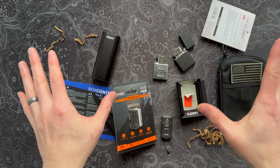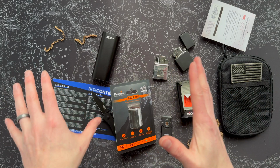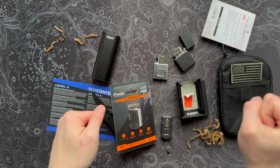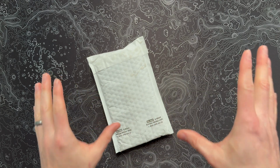All right. Let's see if we can keep the good times rolling and move over to their Knife of the Month subscription. I'm gonna move all this out of the way. We're gonna open our second subscription this month. Here we go. All right, Barrel & Blade Knife of the Month Club. Totally separate subscription here, but a really, really cool one.